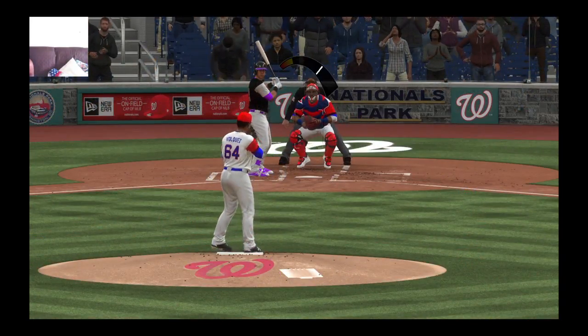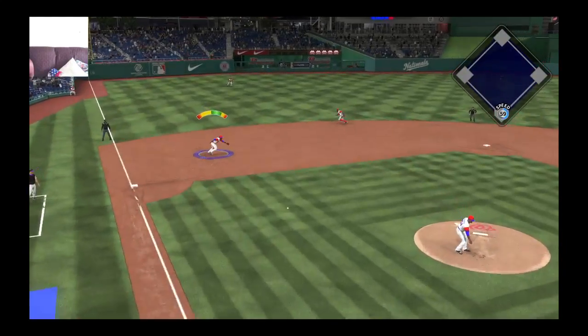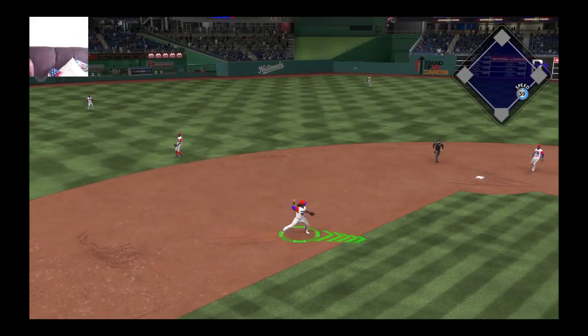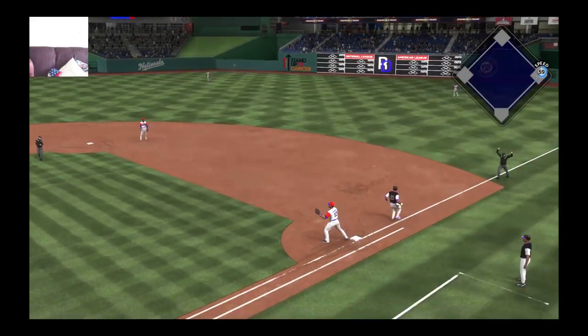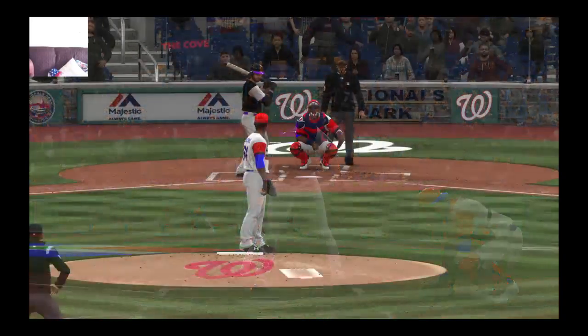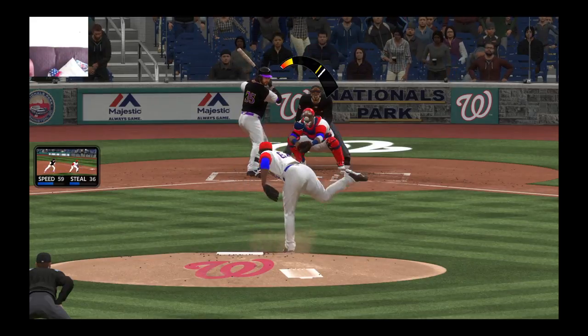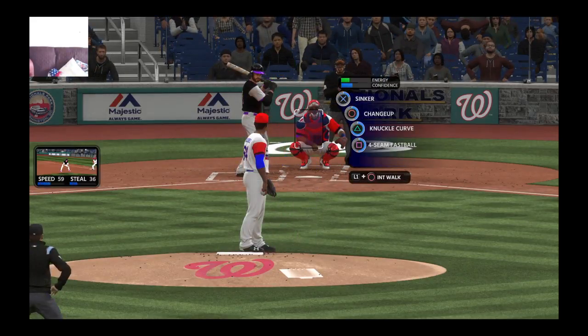Stepping in, Michael Brantley. He successfully laid down a sac bunt in his last plate appearance. Hit on the ground to third. Oh, look at Ramirez. He beat it out. Outstanding effort, but he can't get the out. So there'll be a runner aboard with 1 gone. First pitch on its way. Breaking ball in for a strike.